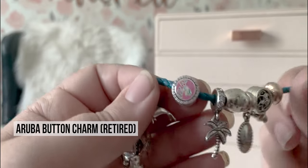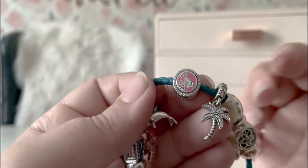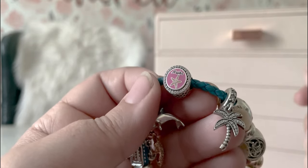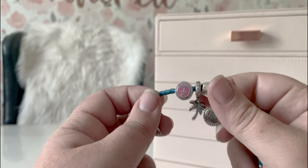Then we have our Aruba charm. So he's got the turtle and the plumeria on one side with the CZs. It's an openwork charm. And he says Aruba with the starfish on the other side. Right on the bottom there, S925 ALE are the hallmarks.